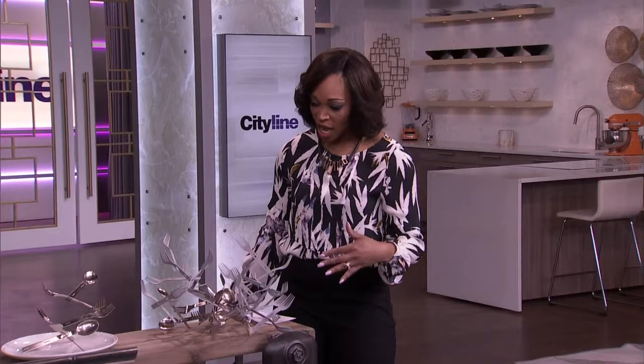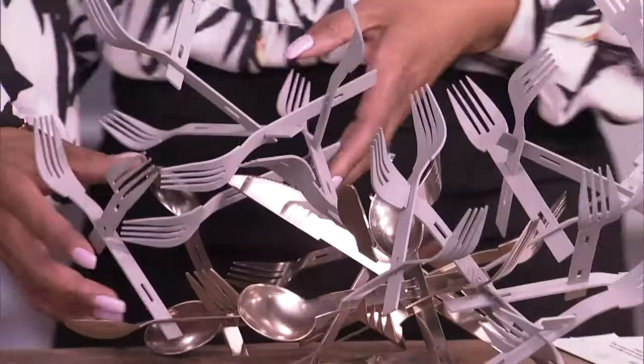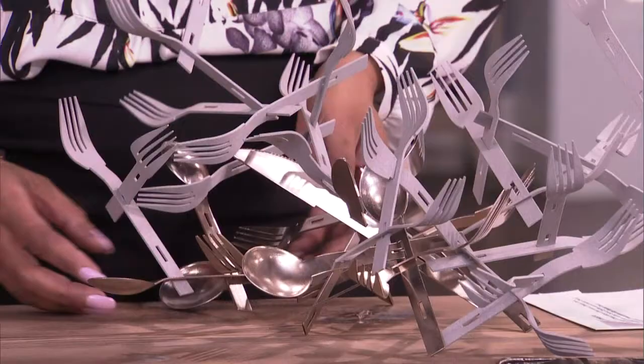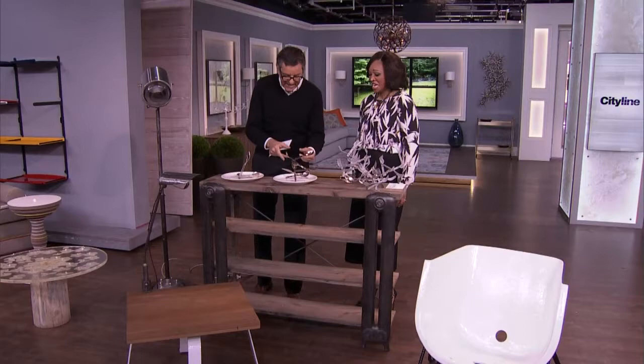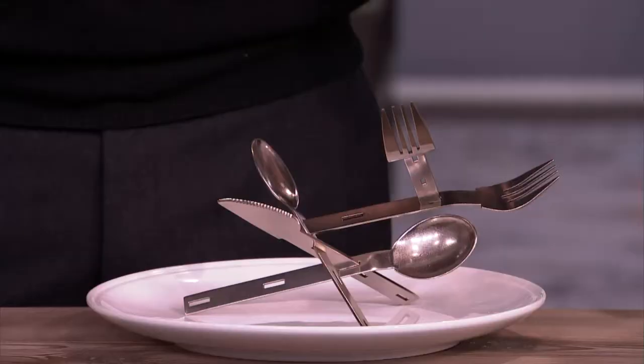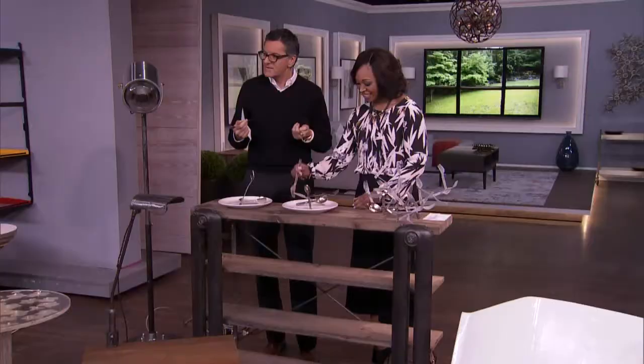Eugene Ponell. So don't eat your spaghetti with these. Well, you can. The great thing is if you have a buffet, you just set it like that, and everyone just takes their cutlery. You take your fork and your knife. I love it. Isn't that unbelievable? That's so amazing.